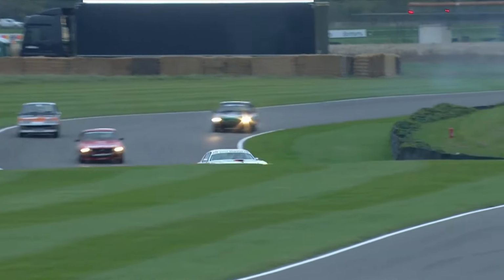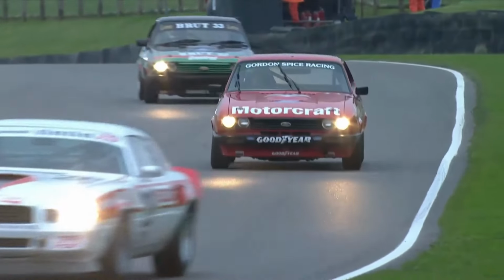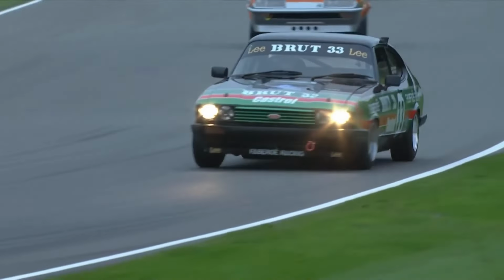Back tyre smoke ahead. I thought that was the leader. It's not. It was the Vauxhall that's gone off the road. Gregor Marshall and Matt Neal's car. And has that made a pit stop? It has. So that was Matt getting it wrong, I fear.